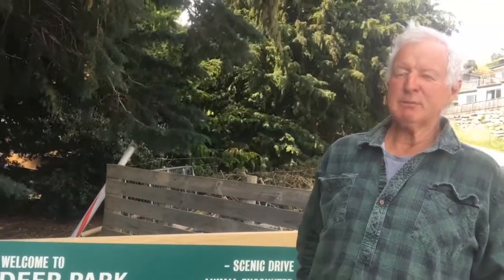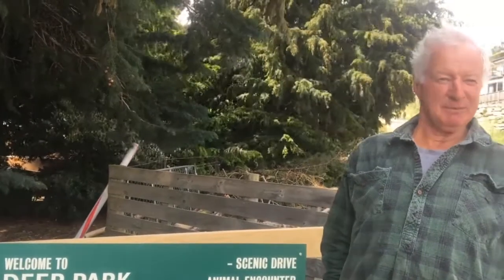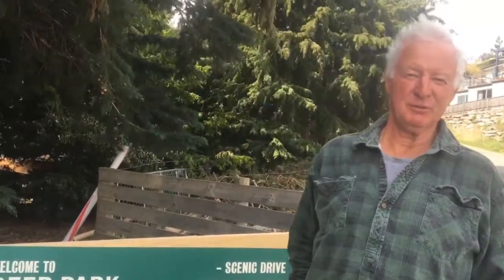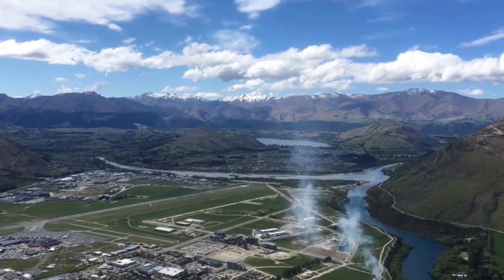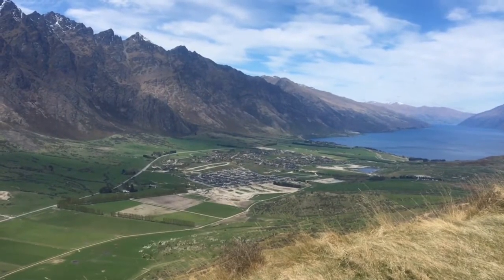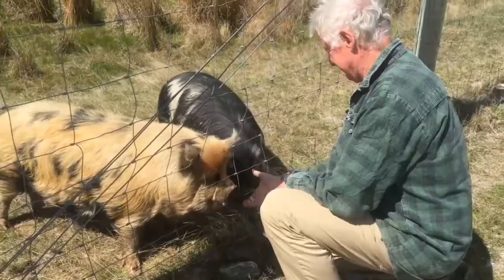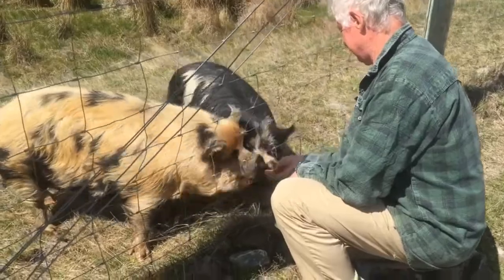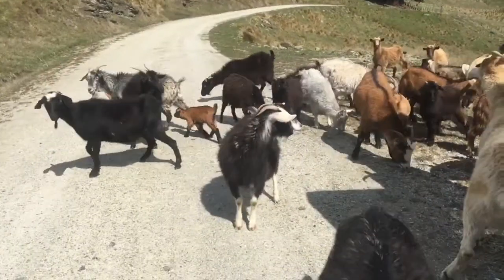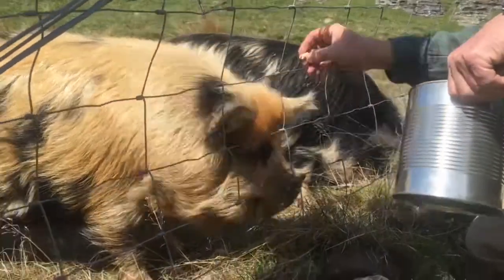You'll see animals and you'll be able to feed goats and deer, and we've got llamas and pigs and donkeys and horses. While it's been closed to the public, the scenic spot has featured in several movies, including Lord of the Rings and Wolverine. Mee says it'll be nice to see people coming back, especially sharing the excitement of kids experiencing country life. Deer Park Heights is due to open on October the 20th. In Queenstown, the South Today.